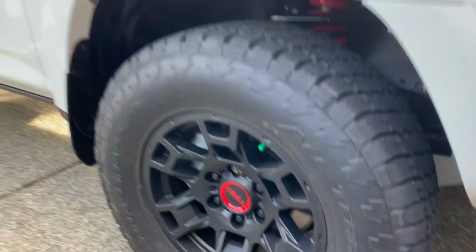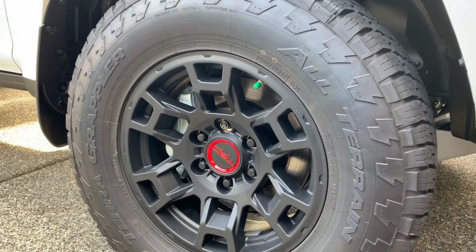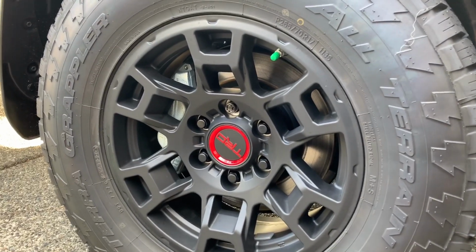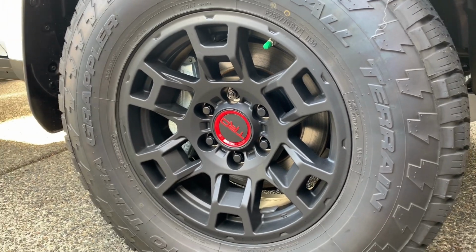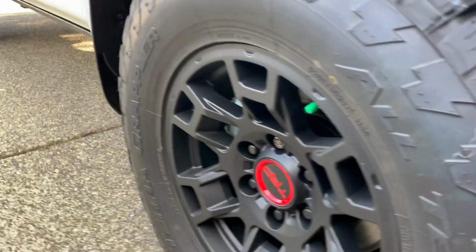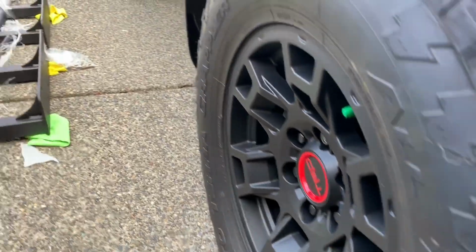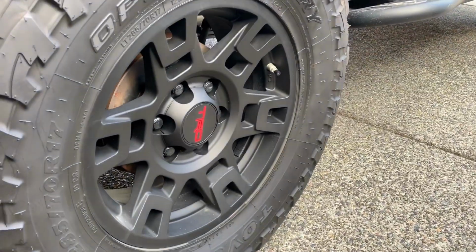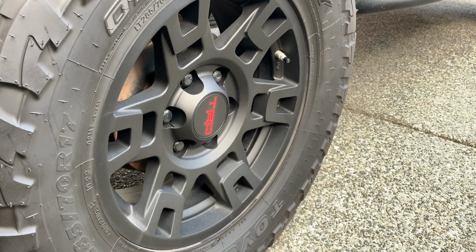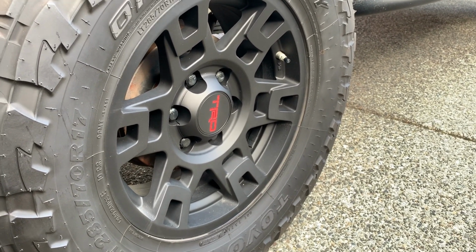Let's get a closer look at these too for fun. I don't think I've actually given these too much attention. Here are the new 2021 wheels that came on the Pro here. So as you can see, a little bit more concave. And here, obviously it's the Tacoma, but these are the 4Runner TRD Pro wheels that came on them before, all the way up till 2020.